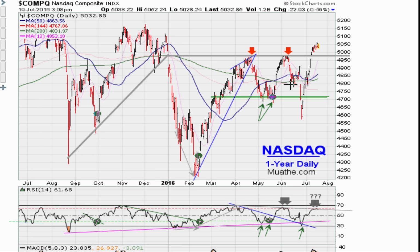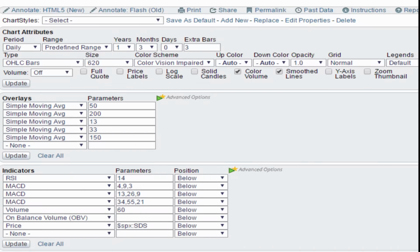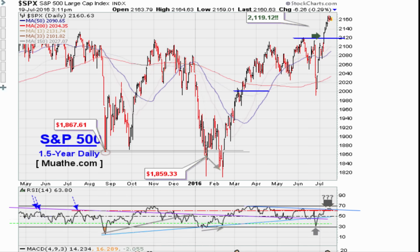This can also be seen if we take a look, for example, at the S&P 500. Let's take a look at the daily chart to your left under the menu tree. And again, you can also see for the S&P 500, coming back to test the top side of the daily RSI potential resistance level, which is the top side of this line here. We've hit that twice with a double top, and also right now coming back to test the break level again.